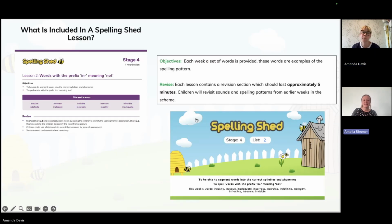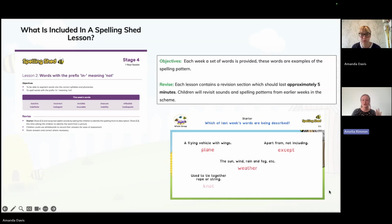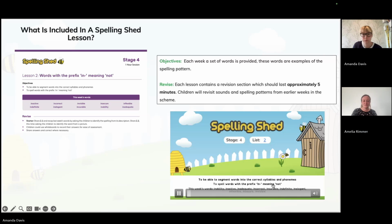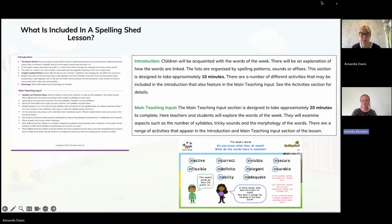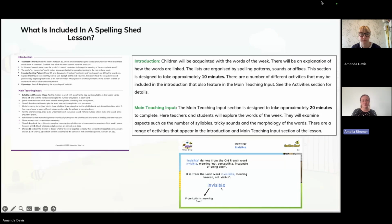Okay, so included within that Spelling Shed lesson, you've got your objectives, which, like Amanda said, are all from the National Curriculum 2014, and then you get a revision block as well. Each revision session lasts about 5 minutes, and children are revisiting sounds or spelling patterns from earlier weeks in the scheme, usually the previous week, but it might also draw on things linked to the spelling pattern you're about to do. Then moving on, you've got your introduction. This is where children are acquainted with the words for the week. There's an explanation of how the words are linked, you can spot the pattern of how they're connected, and you also talk about the meaning of them to make sure the children understand.